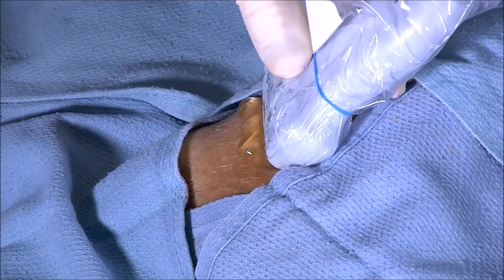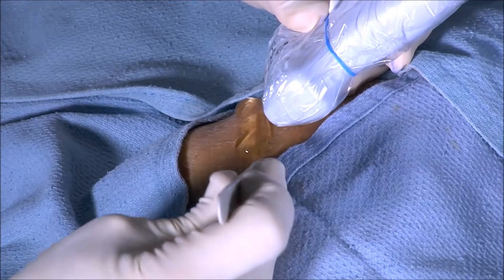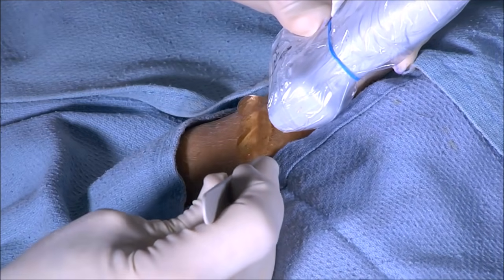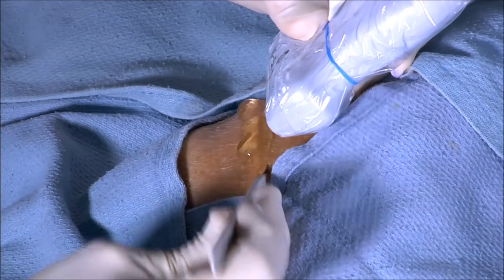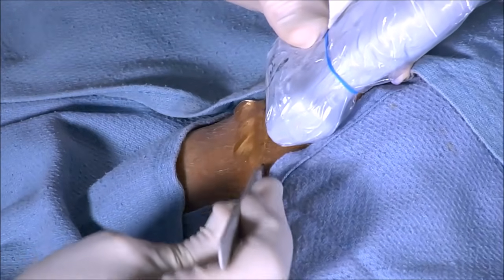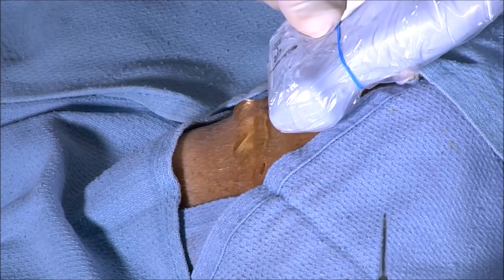So with that, we will introduce the microtip by making a stab wound through the skin and continuing that stab wound through the fascia. Again, I think this is an important step in order to be sure that the microtip penetrates the dense fascia into the pathology. This is the 10x microtip TX1.